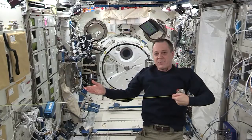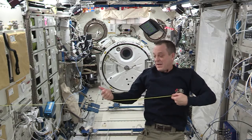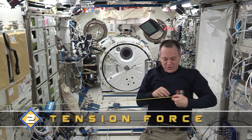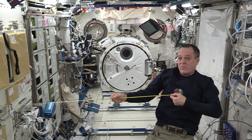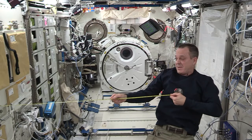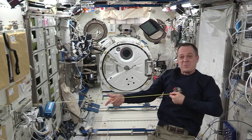What do you think the opposite force of compression is? Now, it's going to be pulling apart. We call that a tension force. And a tension force is what's going to help maybe even rigidize the truss segment, but it also could potentially pull it apart. I'm not going to pull apart this tape measure because we probably need it later for some work we have to do.